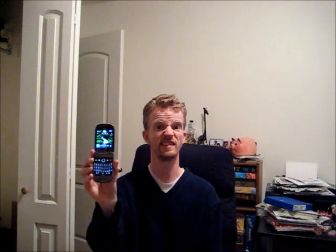Blackberry Style is $99 with Sprint. Of course, that's with a new 2-year contract. But how does it hold up against all the other phones in the same price range? Well, let's start off with a few things. First, the Blackberry Style is a nice little flippy phone. That's right, I said flippy phone. That is the technical term. Okay, it's a clamshell, I guess is the proper term. But that's how cool I am, right? I'm a cool guy. I can call it a flippy phone and feel better about myself.